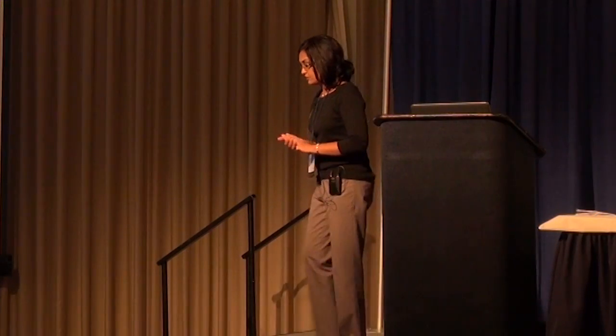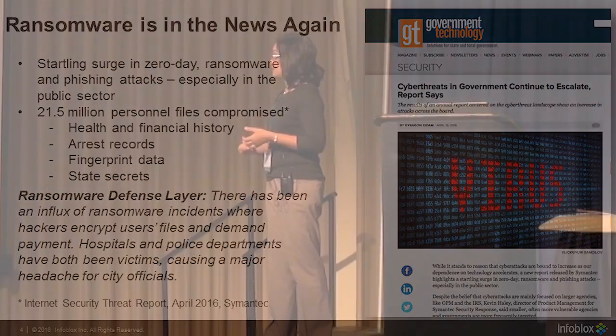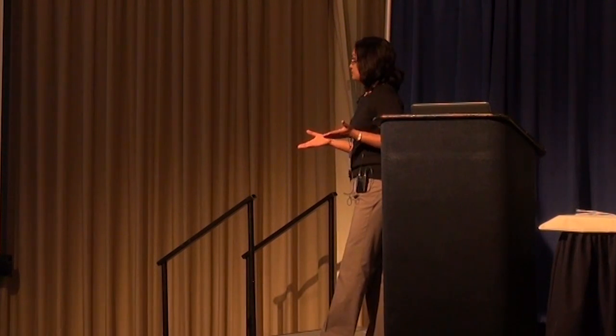You might have heard about ransomware. We keep hearing about it now and then. In the first 3 months of this year, ransomware made the news frequently. Especially government agencies have been hit big time, as you can see from this recent report. There have been compromises of personal files, 21.5 million to be exact. This includes all the different confidential information that government agencies might have: health history, arrest records, fingerprint data, and any other secrets the agencies might have that the attackers are after.